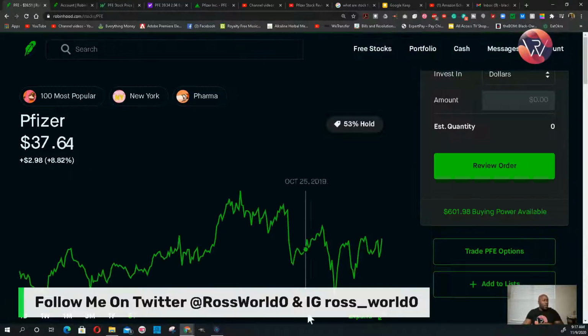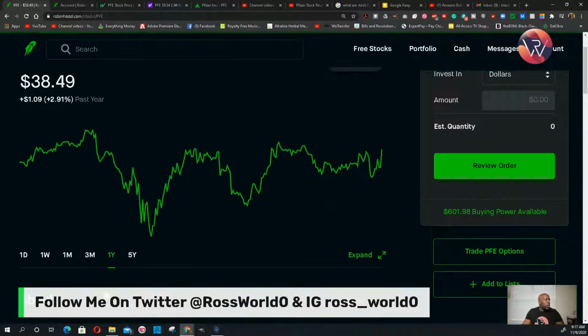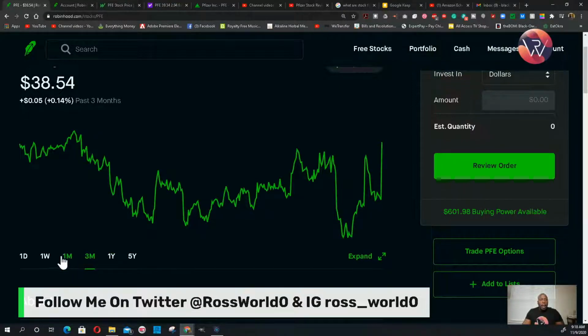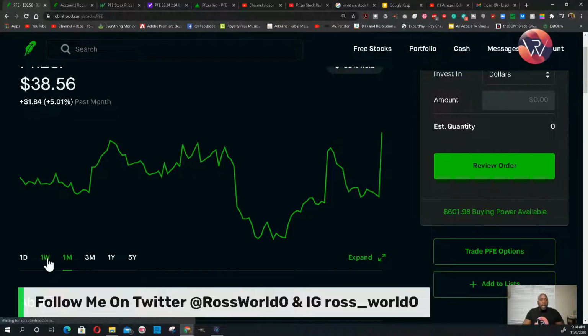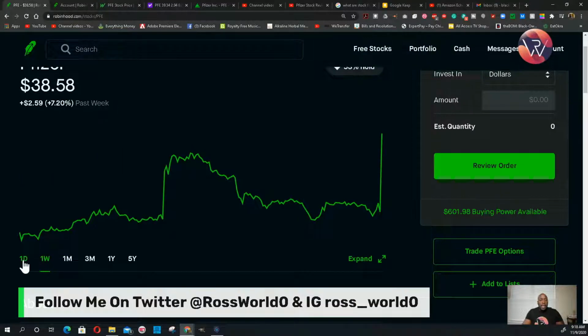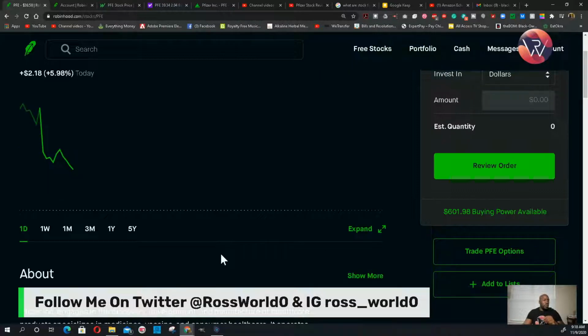Over the past 5 years, Pfizer has been up almost 14% and still going. Past year, 3%. Past 3 months, about 10%. Okay. Past month, 5%. Past week, 7%. And then today, they're teetering, but they're up almost 6%. Okay. They're teetering back and forth in those very, very small percentages nonetheless. So let's move on here.